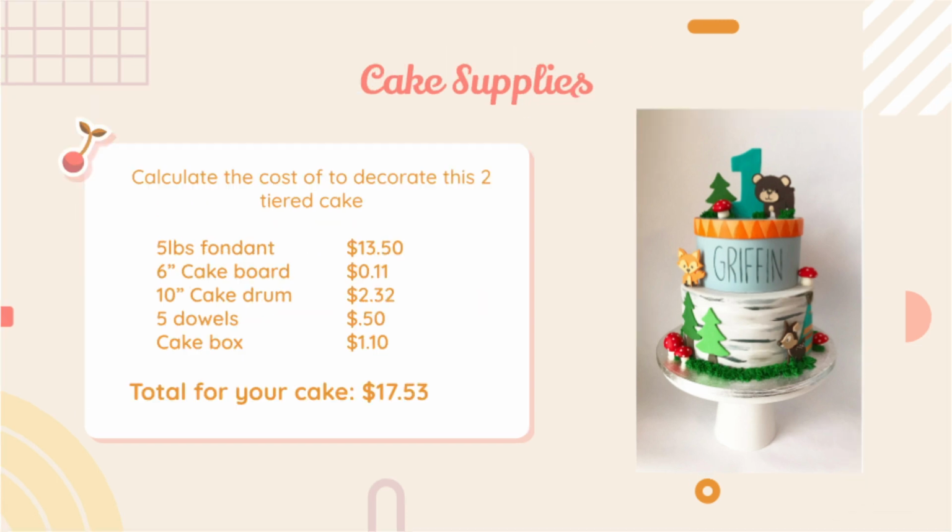Now we're going to talk about cake supplies. You can really nitpick and make yourself overwhelmed by trying to get down to the last penny when it comes to how much pan spray do I use, how much parchment did I use. We are going to keep it simple. We're going to stick to the main ingredients, the main things that we use. If you want to go deep dive into that, then you are free to do that, but we're keeping it simple. We used 5 pounds of fondant.